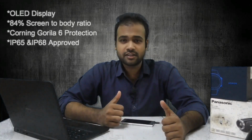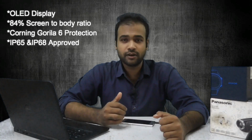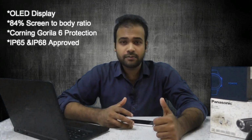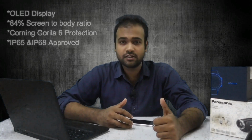In the display section, Sony is coming up with a 6.5-inch OLED panel, which has an 84% screen-to-body ratio, and both sides are protected by Corning Gorilla Glass 6. And obviously it's IP65 and IP68 water and dust resistant, up to 1.5 meters for 30 minutes, which most flagship devices follow as well. Nothing special but quite good.